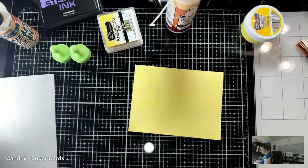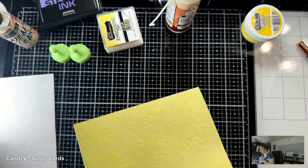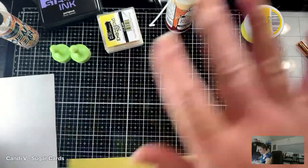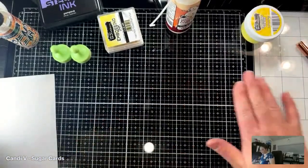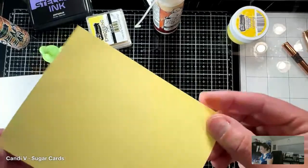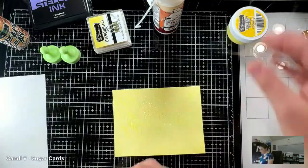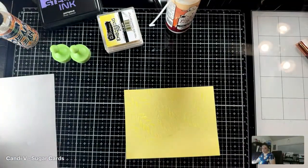Okay. So sorry if you could not hear that. I went from underneath because that helped prevent the glitter that was in the embossing powder from flying everywhere. That's just not all over my desk. And so there is still some in the little crevices, but I'm okay with that. By heating it underneath, it started to melt that and the glitter stayed with the embossing powder. So that's a little tip.